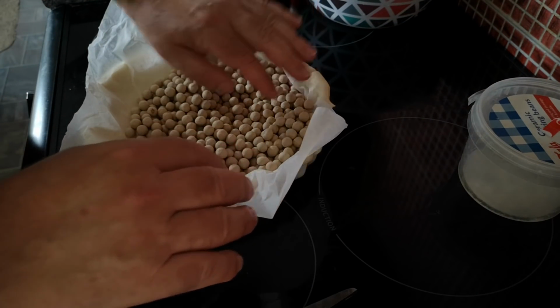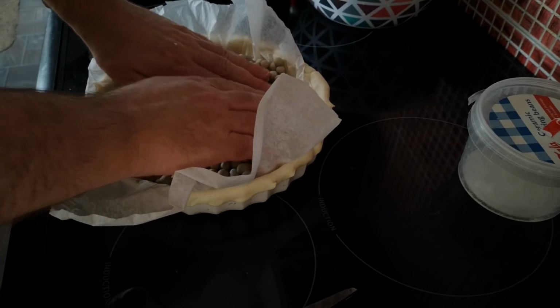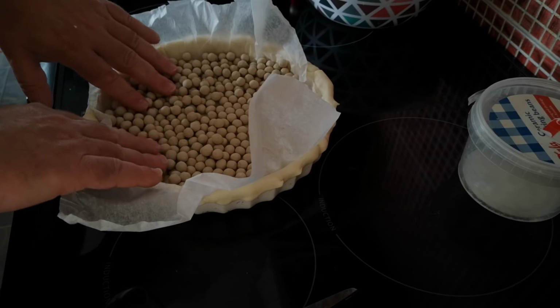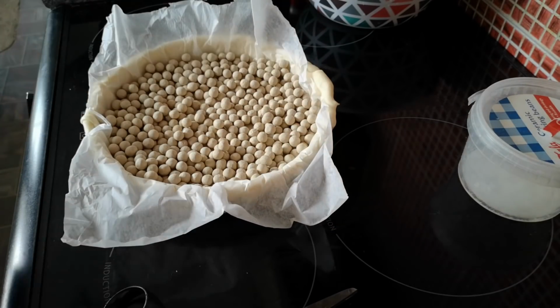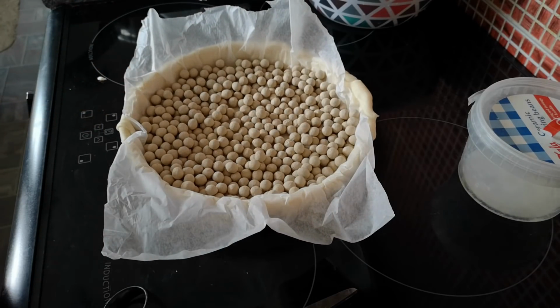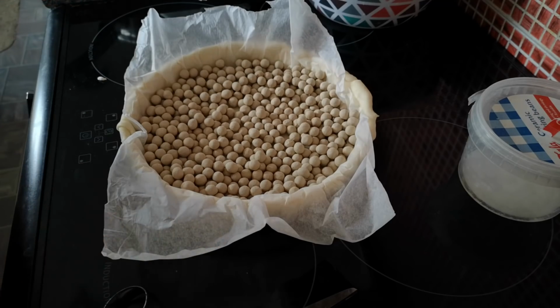And those are just ceramic beads that will help that pastry to stay flat and keep it in the shape of the pie while it bakes. So I'm going to blind bake that in the oven for probably 20 minutes or so, just to firm up this pastry before we make the filling. In fact, we can make the filling at the same time.